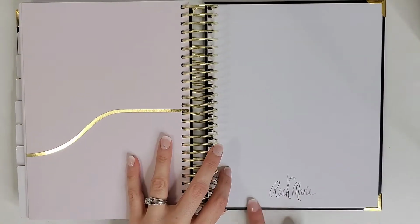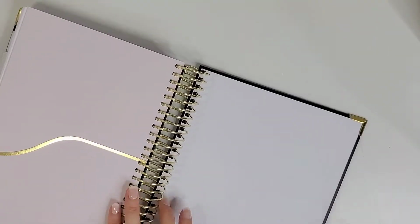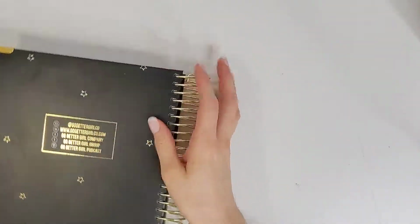And then on the back, it is signed by Rach Marie. So overall, that is everything about this planner.